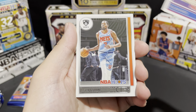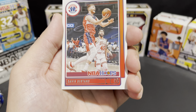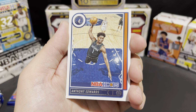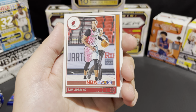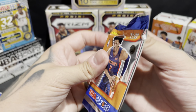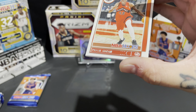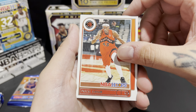Killian Hayes, Kevin Durant, Davis, Anthony Edwards base, Keldon Johnson, Bam Adebayo, and Nikola Jokic on the back for the insert. Sometimes these Hoops cards can be pretty good, but I always feel like they feel a little bit cheap, but I guess that's because I'm used to opening the Prizm cards and stuff. Still, some of them are pretty cool.